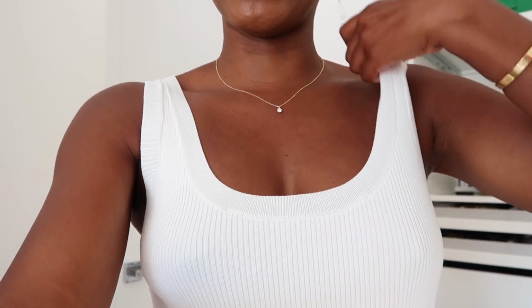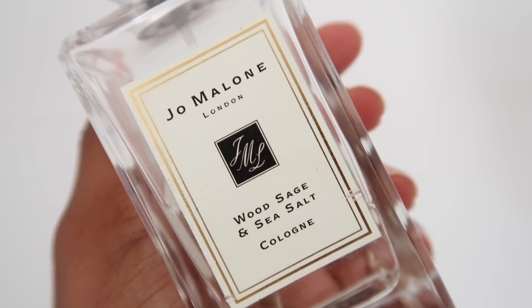So I just threw on this Amazon dress. I also have it in this beautiful coral orange. I'm wearing a small. I'm gonna slip on some sandals, grab a bag, and head out. I think today's scent, we're gonna do wood, sage, and sea salt.